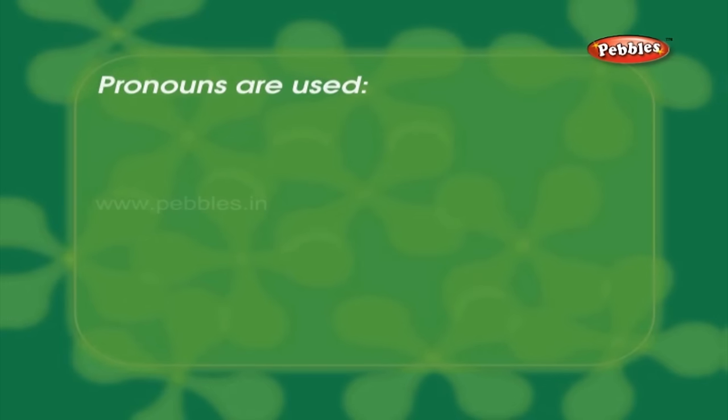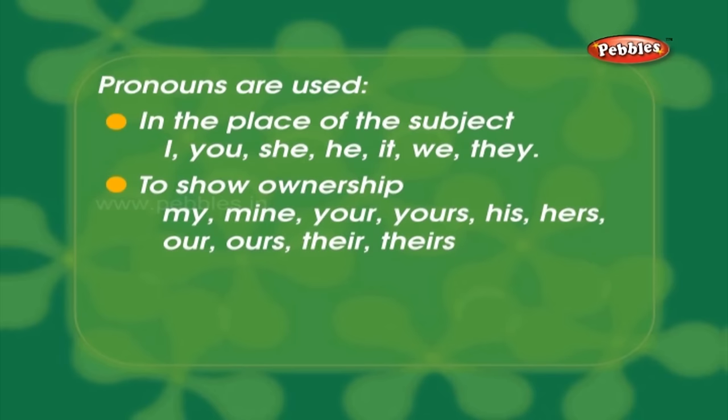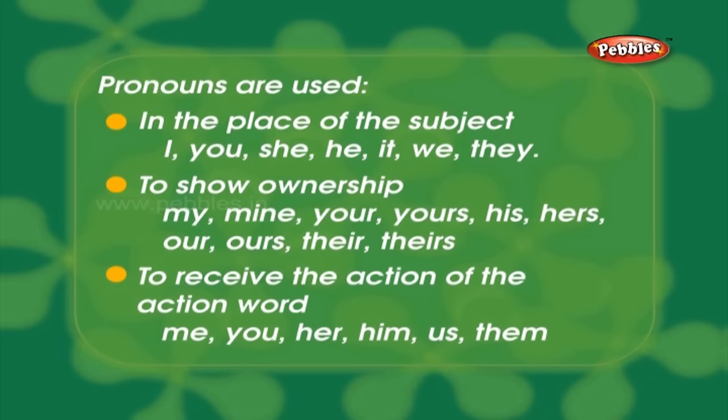Pronouns are used in the place of the subject: I, you, she, he, it, we, they. To show ownership: my, mine, your, yours, his, hers, our, ours, their, theirs. To receive the action of the action word: me, you, her, him, us, them.